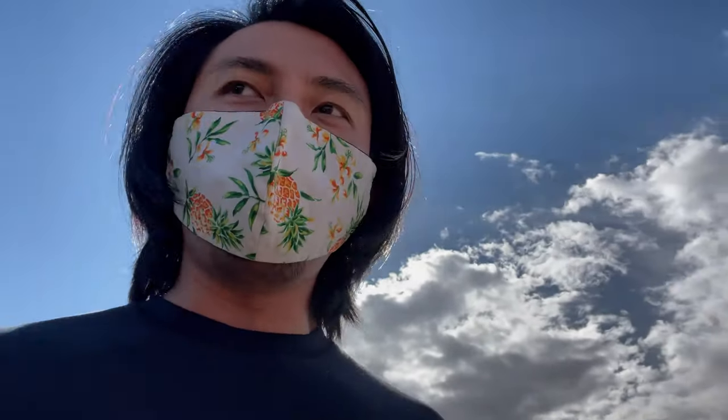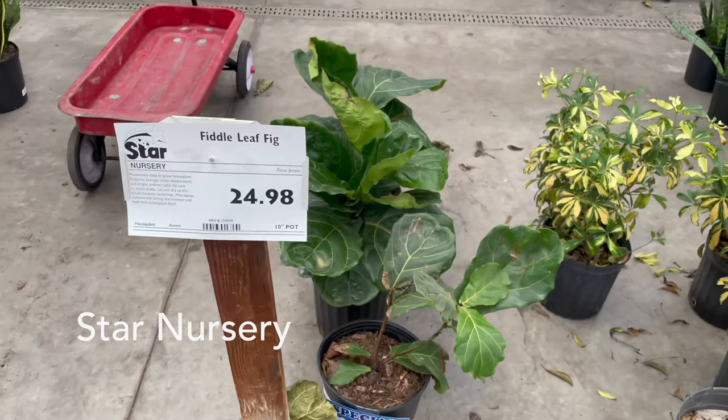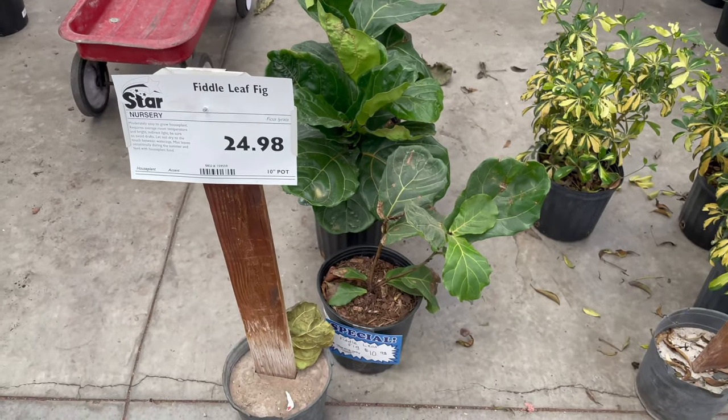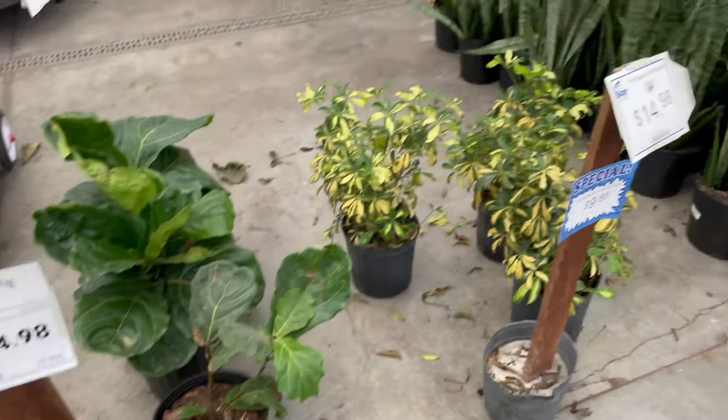All right, so we walked out empty-handed, but that's okay. Didn't really find what I was looking for. They had some cool-looking plants in there, but save that for another video. That's all they have.